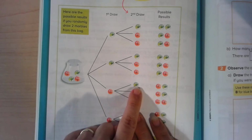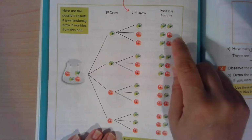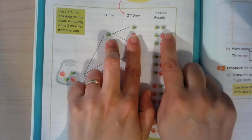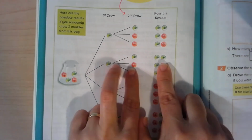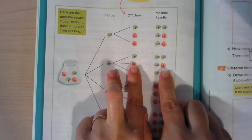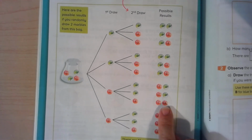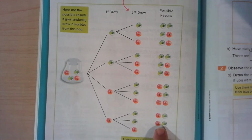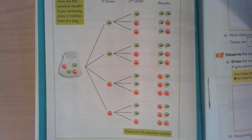Then here you can have a red and a green and a red, or a red, a green and a red. So if you were to draw out 2 marbles, you could get 2 greens, green and a red, green and a red. With your second marble, you could have gotten 2 greens, green and a red, green and a red. You could have gotten red, green, red, green, red, red. So they're saying if you draw it out, you will notice that there are 12 possible results. And that's it. You're just drawing pictures to help you see what your possibilities are.